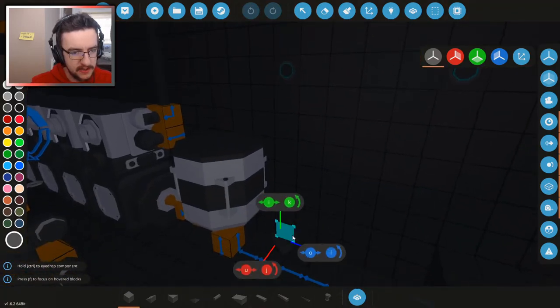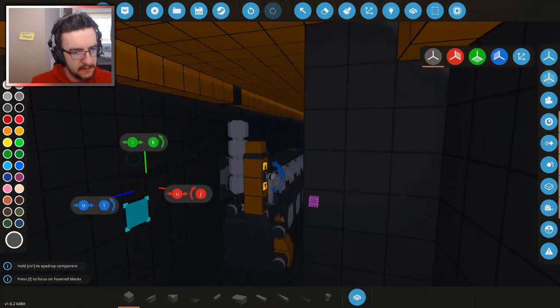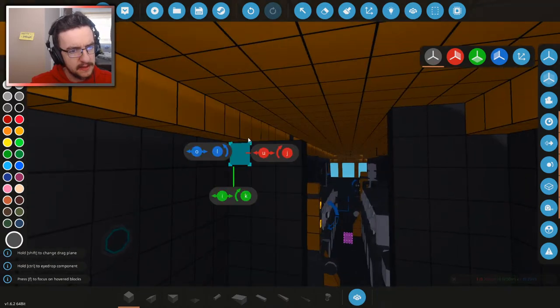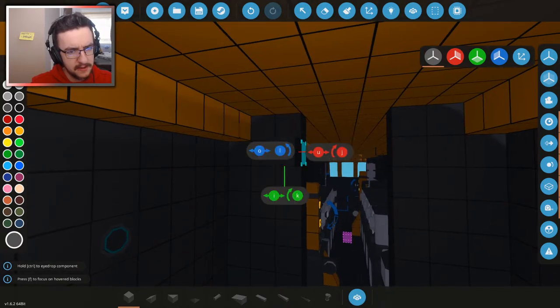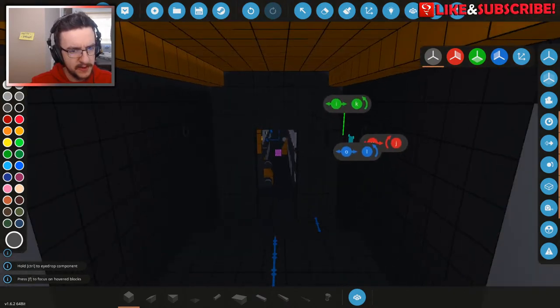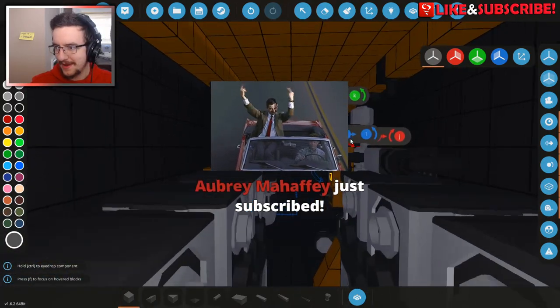Right, okay. I'm gonna box the engine room in. We're gonna have an actual engine room. So we'll do it like this. There we go. Up to the roof. And then on the other side, same thing. Up to there. And we'll build it across. I would imagine we're gonna put a door on this soon, so that's fine.